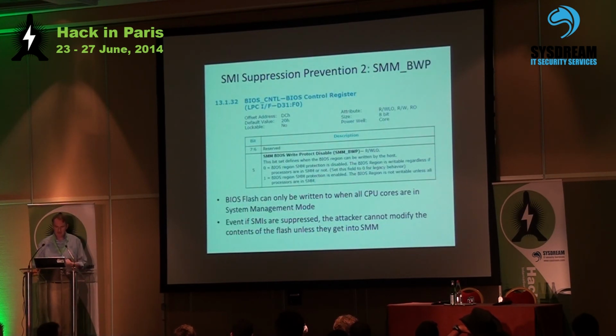And then the second way to prevent this is through a newer bit that was added also to the BIOS control register. That's the one that I was talking about earlier that lets SMRAM decide who and what gets to write to the flash. This bit is relatively new. I guess it's a few years old, so I won't call it new, but it's SMM BWP, BIOS Write Protect, or BIOS Write Disable. I guess P is for disable.